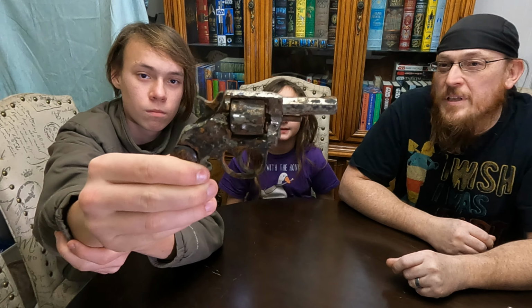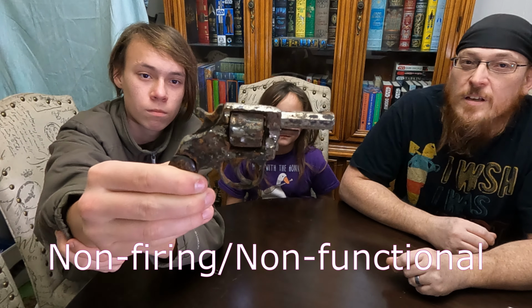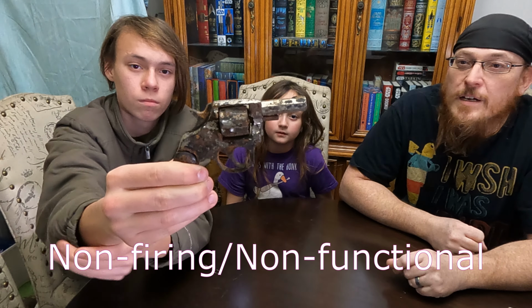So the state police lab cleaned it up pretty good, looking for numbers on it. It is a non-functional gun now. They made sure of that. And is a pretty good wall hanger now. Yeah.